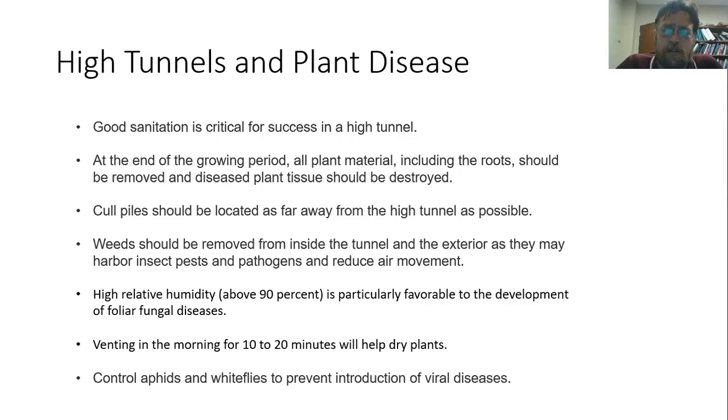Keep in mind, we do have high humidity inside of there because the plants are transpiring and letting loose water, so that humidity inside that high tunnel can increase fairly dramatically. So one thing that's beneficial is venting or raising the sides in the morning for 10 to 20 minutes. Let that really humid air out, and that'll help with disease control as well.